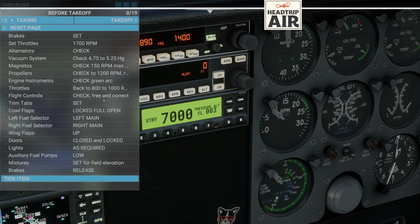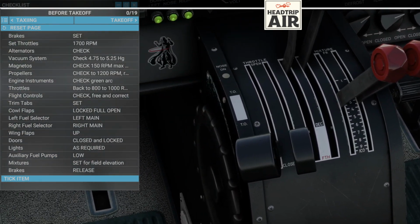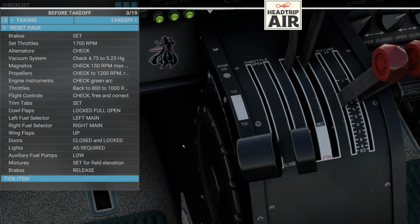Flight controls check free and correct. Trim tabs. Yeah, let me check my trim. That's a good point. Trim is a little whack, I think. I'm just going to set it in neutral. Hopefully neutral's where we want to be. Trim tab set, cowl flaps locked fully open, fuel selectors full, wings up, doors locked, lights on as required, fuel pumps at low, mixture set for field, brakes release.